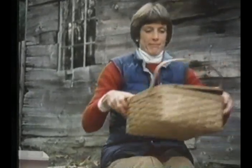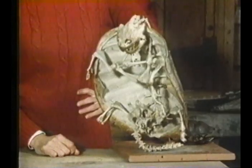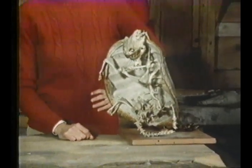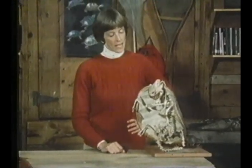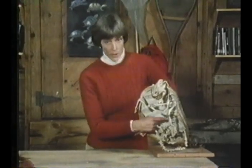Now that's what a turtle is like on the outside. What is a turtle like on the inside? Let's go inside the nature hut and find out. This is the skeleton of a snapping turtle. As you can see, the turtle grows most of its skeleton on the outside of its body, right there on the shell. Like many other animals, the turtle has a backbone.